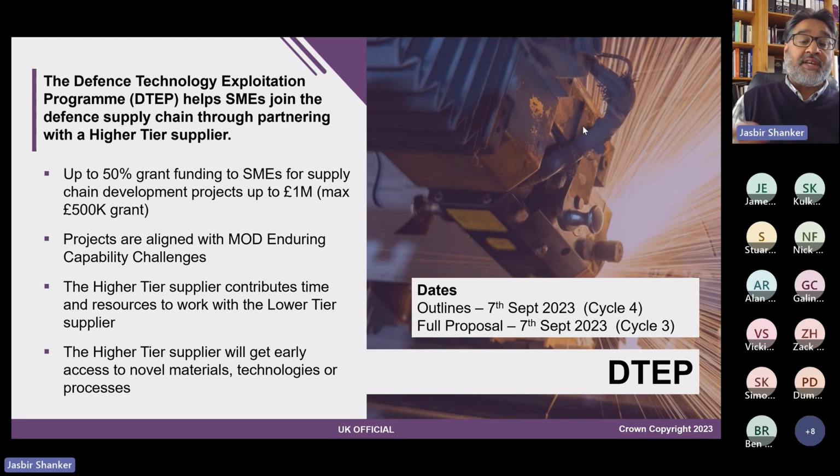And we have a team in place dedicated just to help you walk through that process and understand what that bid should look like. So if you're a lower tier supplier, as long as there's a higher tier supplier part of that consortium, it doesn't have to be the biggest, it could be just the next person in the supply chain. And there you go. I say there's a very broad range of things that we're looking for. So it's not exhaustive. If you've got something you're not sure, go ask. So again, we run a number of cycles.